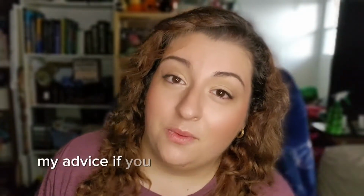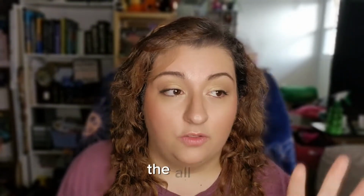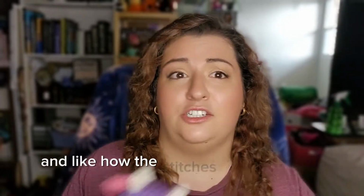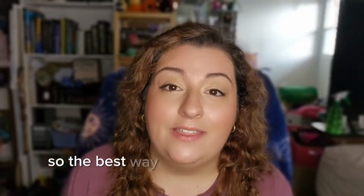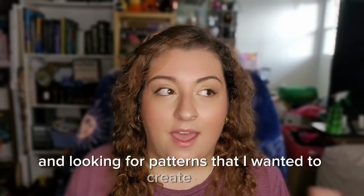My advice, if you want to learn how to like create your own patterns, because when I started, I didn't even know how to read a pattern. All the abbreviations and all the different types of stitches you can do, and like how the stitches work together, was the most confusing thing I think I have ever tried to figure out on my own. So the best way that I learned how to create my own patterns is actually going online and looking for patterns that I wanted to create.